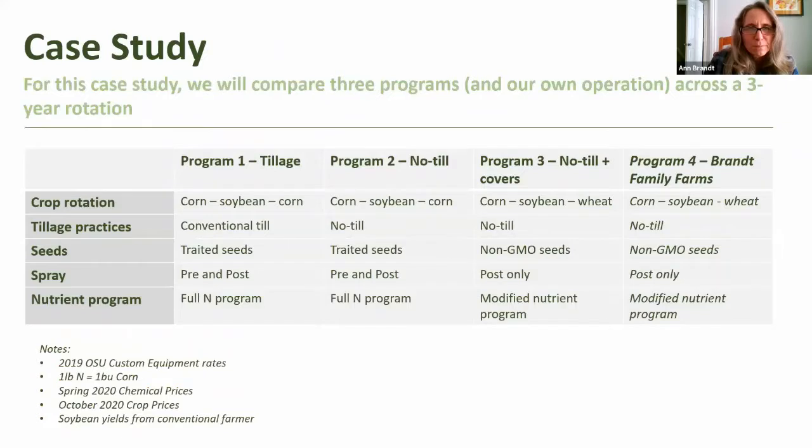So thanks, Chris. All right, for this case study, like I said, we're going to be comparing tillage, no-till, and no-till with covers. What we tried to do is really go for apples to apples and oranges to oranges. So we standardized a lot of the costs based on 2019 OSU custom equipment rates. We looked at 1 pound of nitrogen typically equaling 1 bushel of corn. That's kind of the standard mantra. We used spring 2020 chemical prices. We used October 2020 crop prices, which is what they were at the day we were working on this.